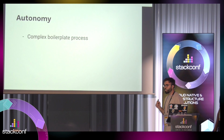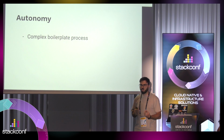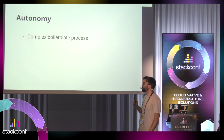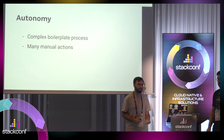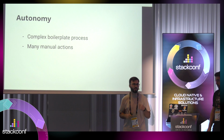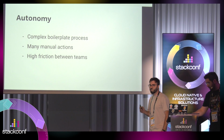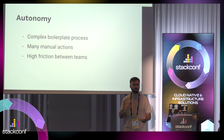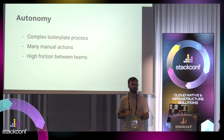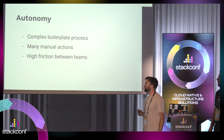So the process of setting up new projects was very complex because developers had to make a lot of requests. The platform team had to make a lot of manual actions. It was very complex. It required a lot of tickets, a lot of effort. It was really complicated. And these manual actions and the dependency between the development teams and the platform teams increased the friction among both teams, the development teams and the platform team.